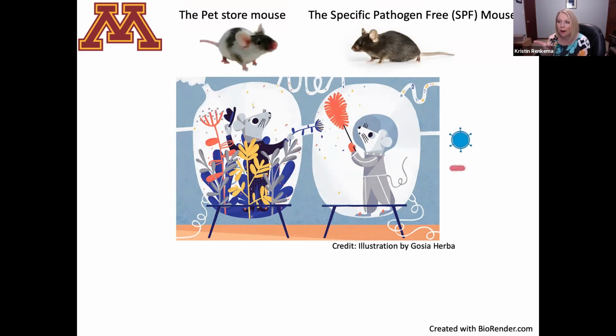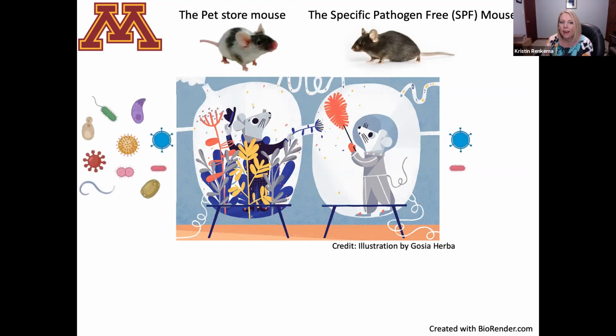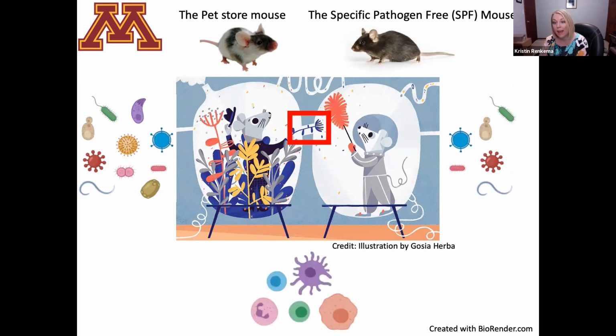Now this is in contrast to a mouse that you can buy from a pet store. Pet store mice are like dirty daycare mice. They have lots of microbe exposure. So this is an example, in this picture here, of a mouse that has a lot more going on in his little bubble. So what we wanted to know is what happens if you break this barrier. What if you expose the clean mouse to the dirty mouse and therefore change the microbial experience? What happens to the immune system? So you can study what happens in these mice in terms of their immune responses.